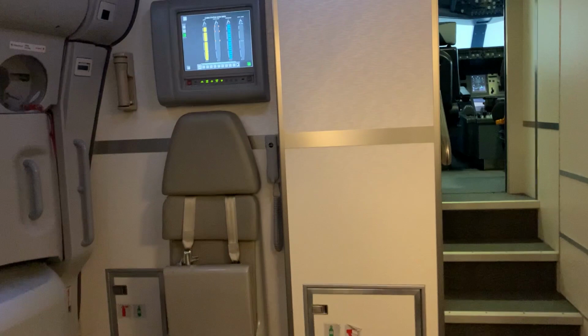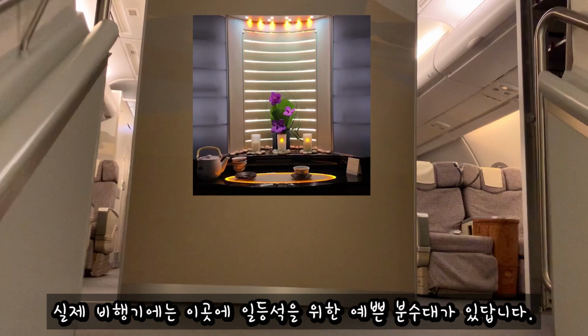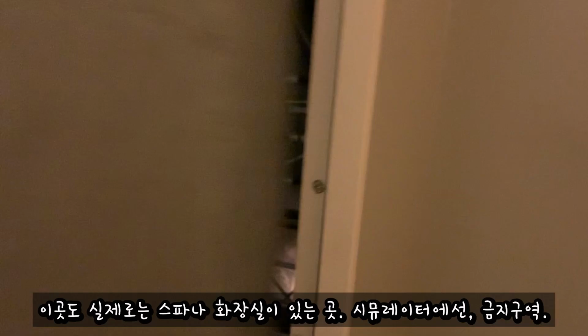and going further, when you U-turn you are going to find a four staircase. I'll go up for you. So you can see the upper deck of a 380 aircraft. Now on a real one, here is where the real fountain is located. If it's first class cabin, however, it's a simulator for safety related training purposes, so we don't have it. Open the area. Normally this area is a shower, spa, or lavatory. However, this one's a simulator, forbidden area, taking you back to the cabin.